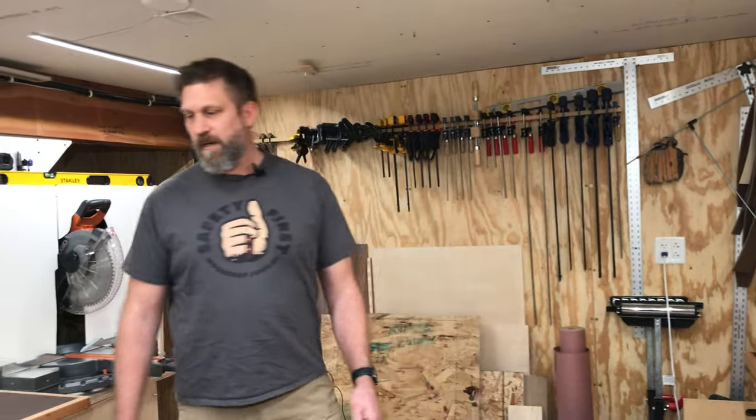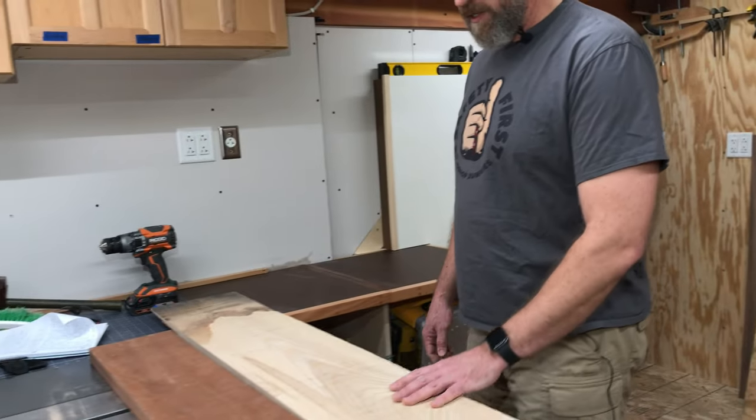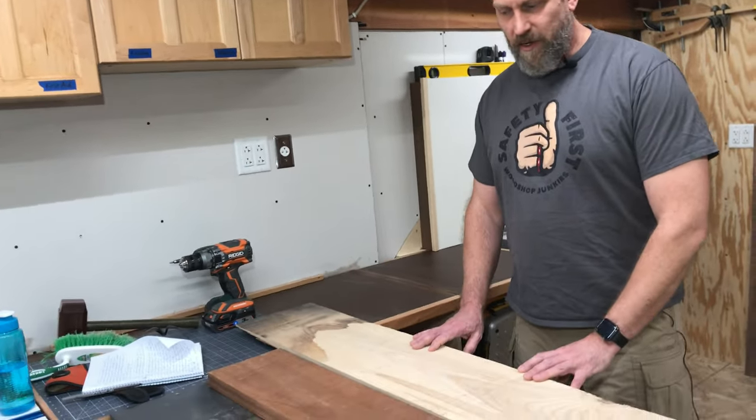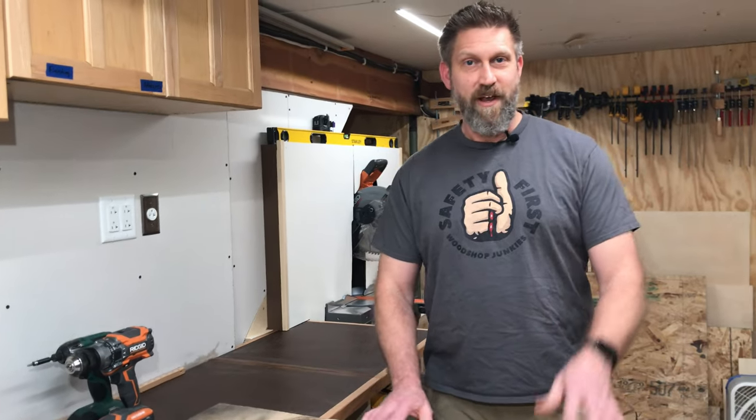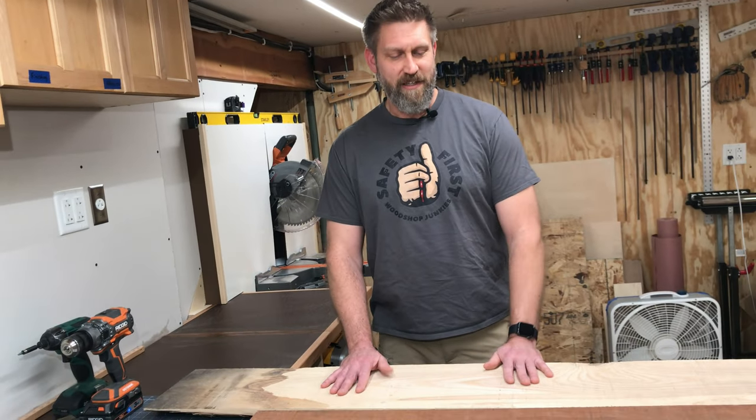And then over here, I've got some ash. It's got some cool figure in it. This is a nice dark jatoba or Brazilian cherry. I actually do know how that's pronounced because I speak some Portuguese. It's jatoba, not jatoba, like if it were Spanish.